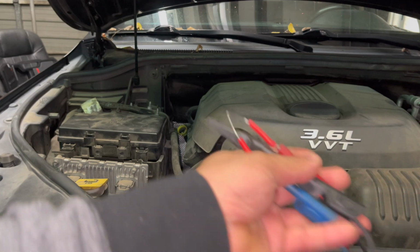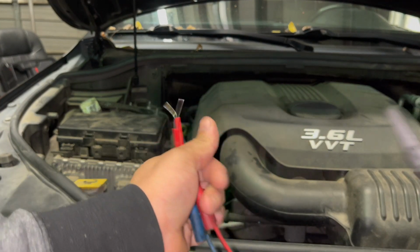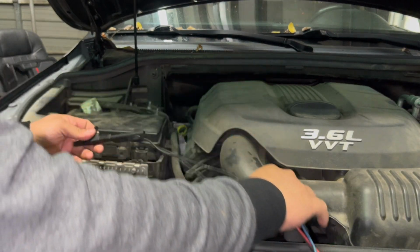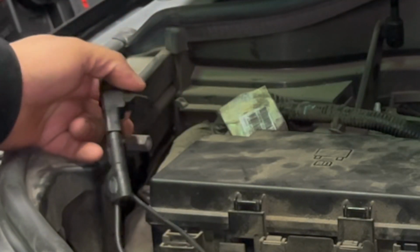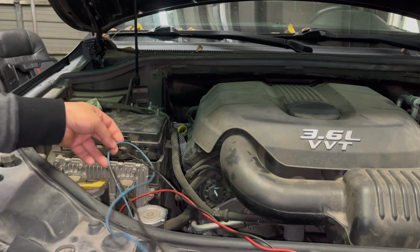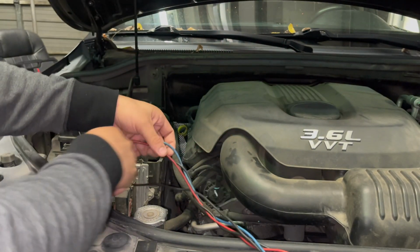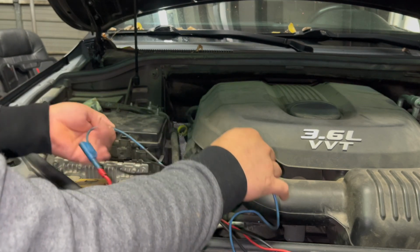All right, so we have our test leads right here. So we're going to have 2 powers for CAN high, CAN low, and we're going to have our ground. And for our ground right here, what we're going to use, this is going to be our little post right here, and this is where you're going to jump a vehicle. So that goes pretty much straight to the battery. And then right here we have our lines for CAN high and CAN low. Now to do those, I gotta bring you down here so you can check that out.